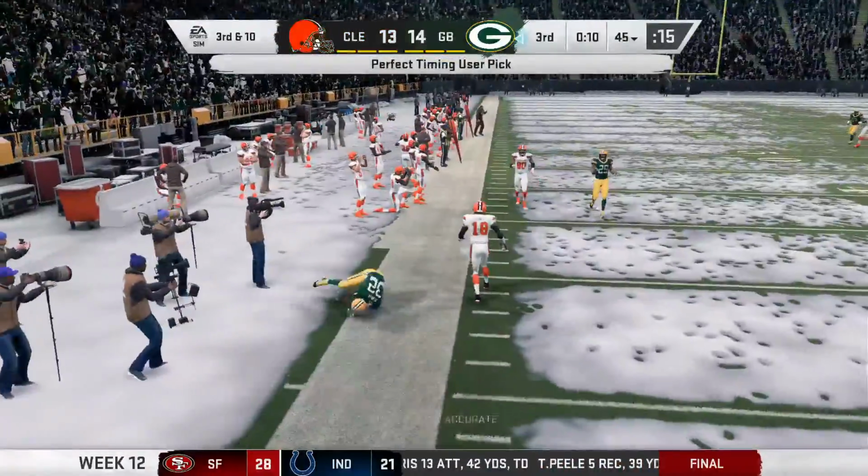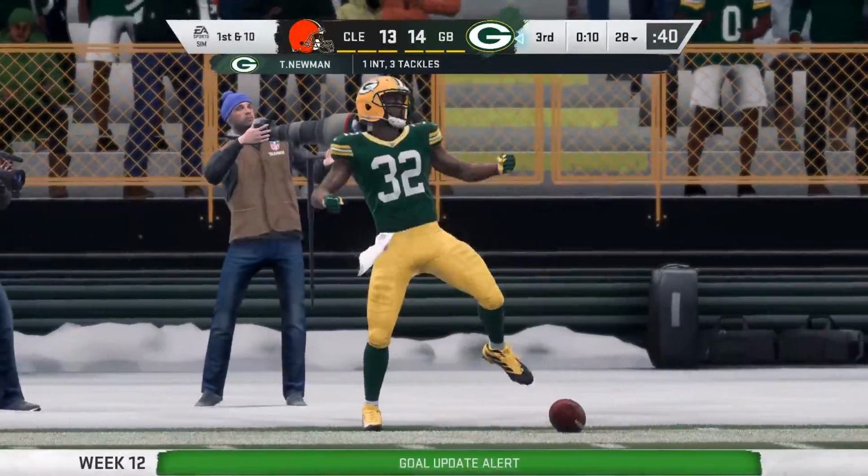He rifles one that's intercepted. Picked off near the 29.